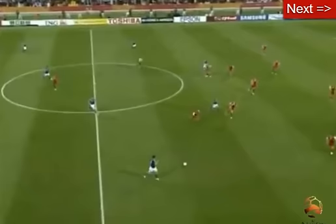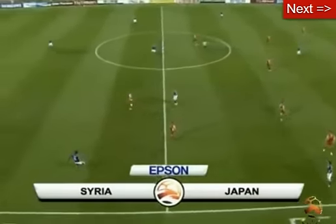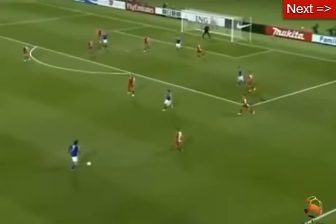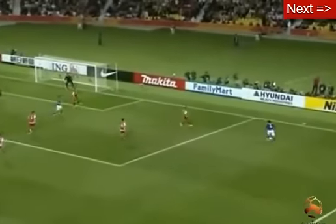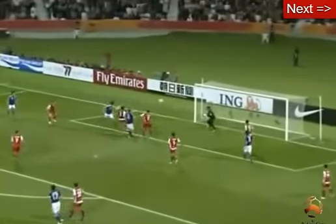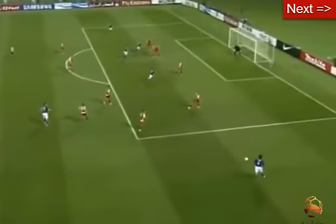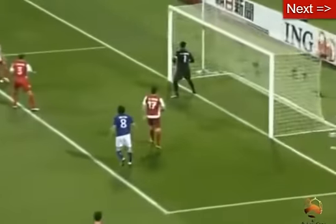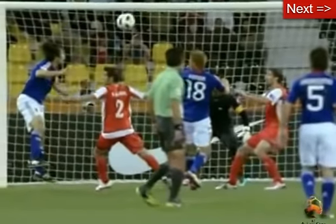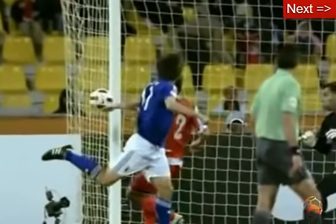So away we go. We saw a super Syria, a rather jittery Japan a few days ago. This is Endo. Works out wide for Uchida. Hangs it up and it's a free header. Oh, he's put it wide. Would you believe it? Ryoichi Maeda. That's a glaring miss. That's a terrible miss. This would have vindicated his selection closely together. And Maeda needed to finish that. It's as good a chance as a striker's going to get.